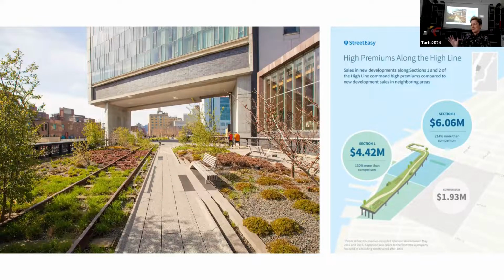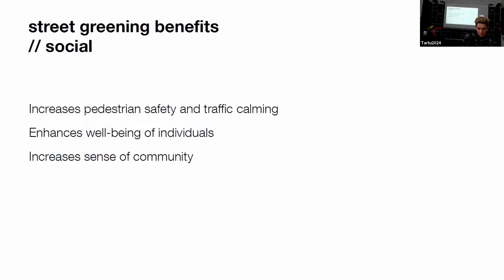So I said this is anecdotic because it's not so used, but it's important to think about the consequences of rough gentrification in this case, and the consequences that this has on social equality and the right to the city. So we go to the social benefits.